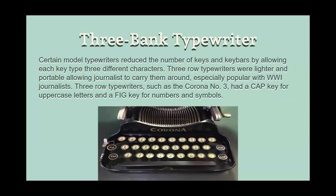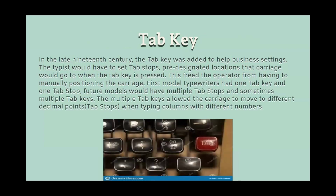The three-row typewriter. Certain model typewriters reduced the number of keys on the keyboard by allowing each key to type three different characters. Three-row typewriters were lighter and portable, allowing journalists to carry them around, and were especially popular with World War I journalists. Three-row typewriters, such as the Corona #3, had a shift key for uppercase letters and a figure key for numbers and symbols.